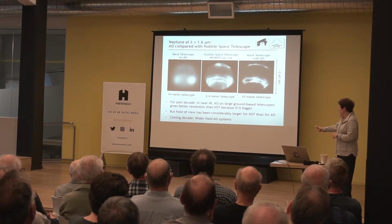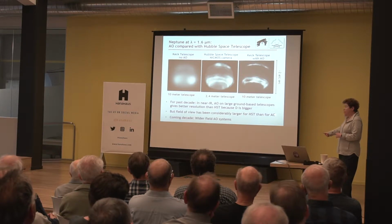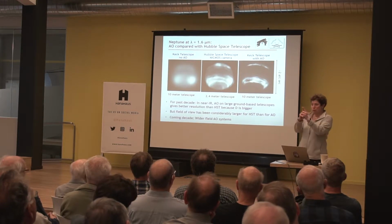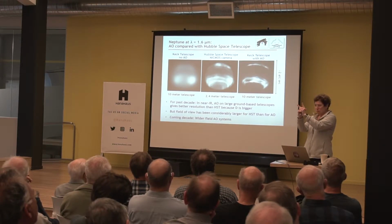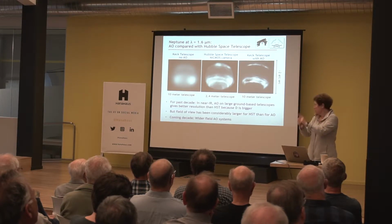Hubble still has advantages over adaptive optics. The field of view of Hubble is much bigger than what you can correct with adaptive optics, because with adaptive optics, if you correct the turbulence in this direction, it's going to be a little different in that direction. So after you get far enough away from the center of the field, you start getting fuzzier and fuzzier.